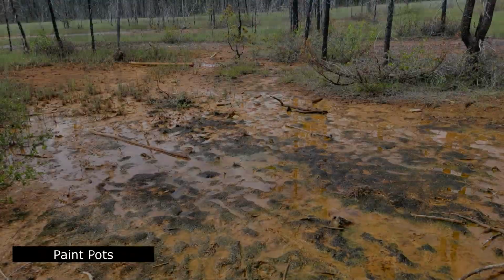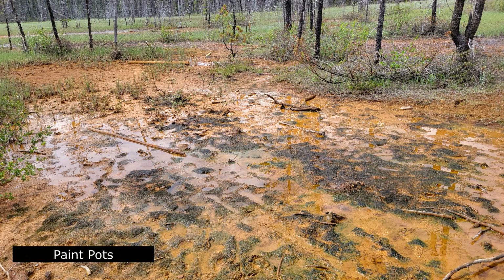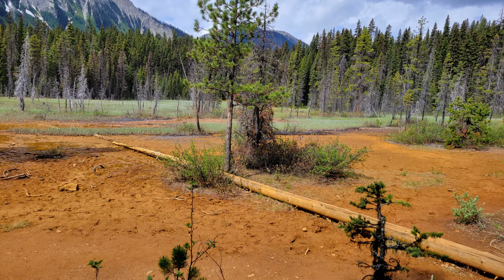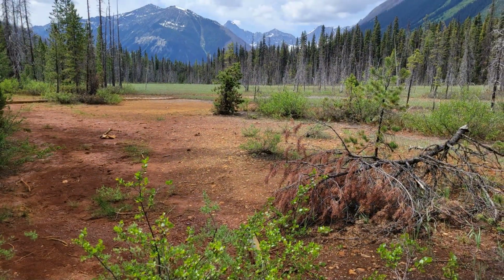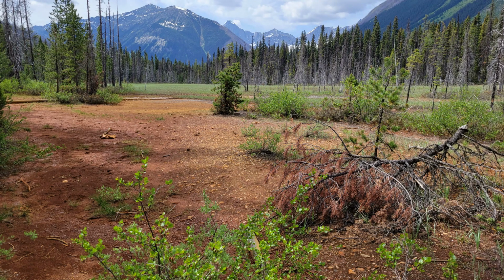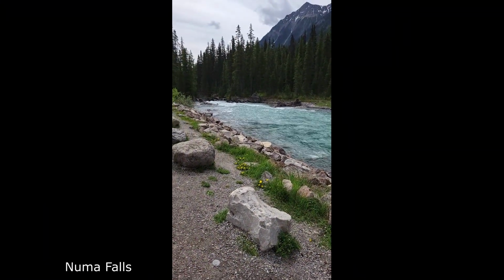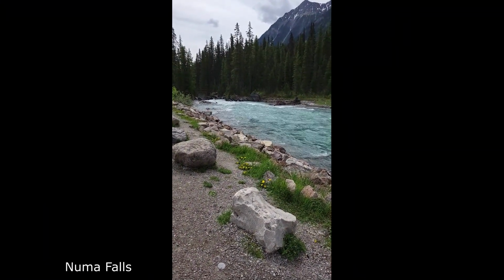Molly liked it. The paint pots are three iron-rich mineral springs that stain the surrounding ground ochre in color, very, very red. And we didn't go very far because it is muddy, and we do have a white dog, and that would not have gone well. We headed down the road from the paint pots to Numa Falls.